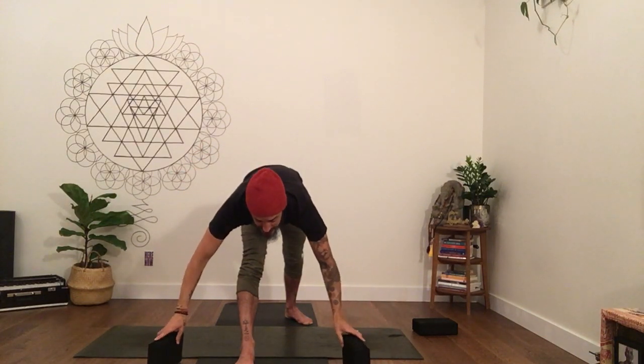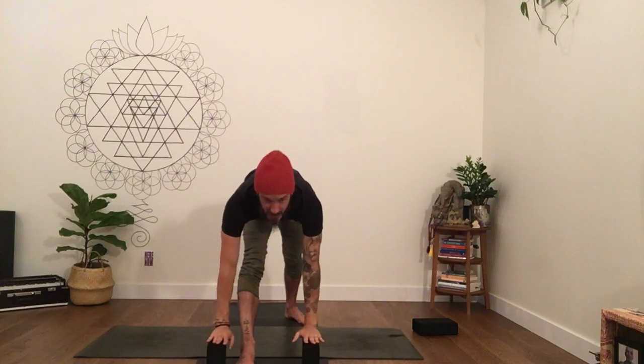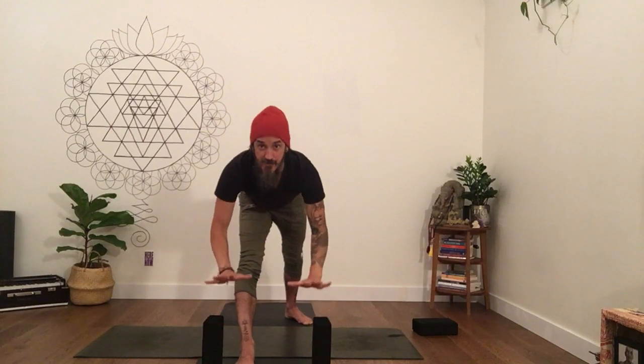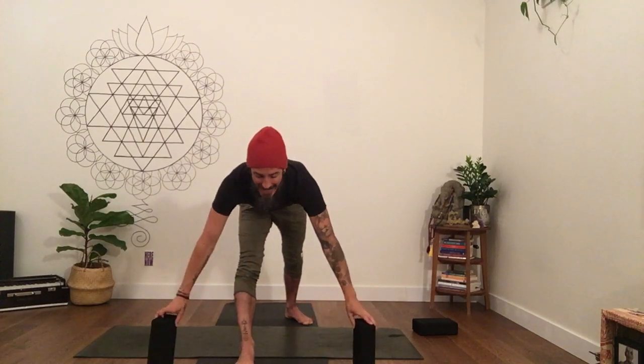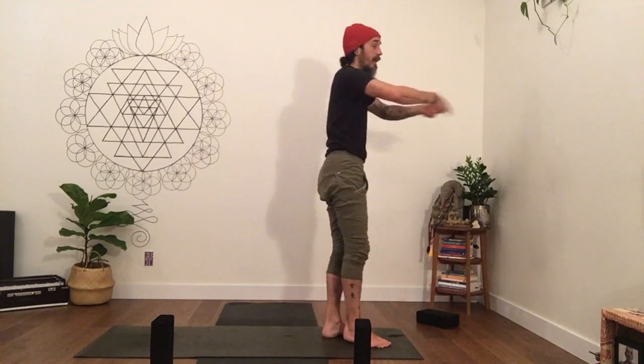When you can, release the hands. If the floor is available, great. If it's not, a couple blocks. There's a few different heights for these blocks, great. If you don't have blocks, coffee table. If you don't have any of that stuff, right? If you have it, work with it. If you don't, come to a wall.